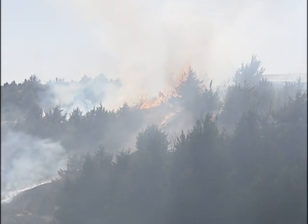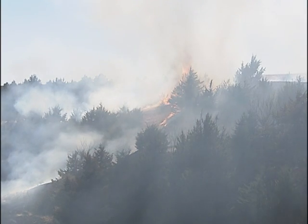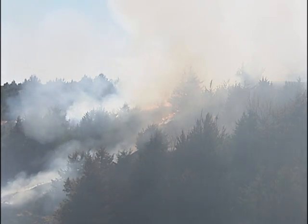That way when the wind takes the fire up the hill, it'll hit those trees and it'll burn most of the side off. So that's what we try to get, so it climbs the hills better and gets a better kill that way.